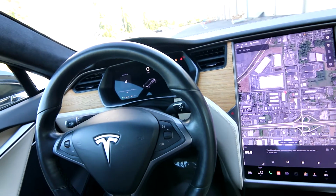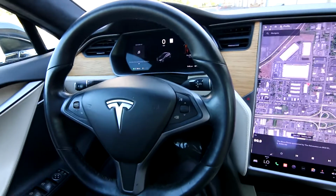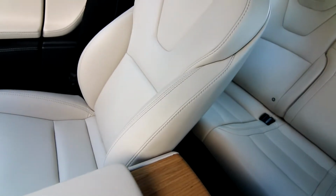It's going to be a premium luxury sedan to compete with the S-Class Mercedes and the BMW 7 Series, and that's exactly what they did with the Model S. It's a big luxury sedan. When this was new, it was probably well over $100,000, and it is definitely up to luxury car standards.